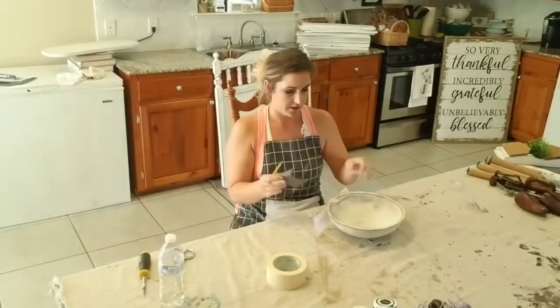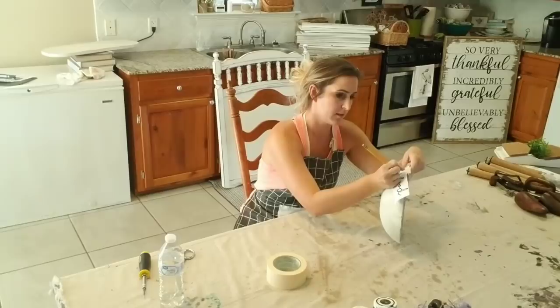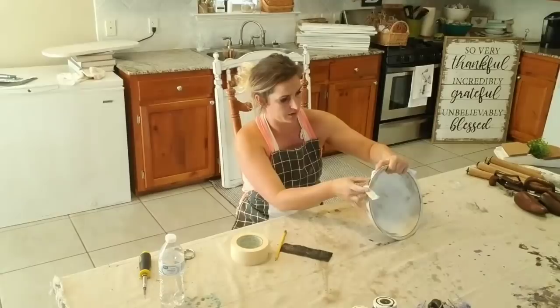And then I take carbon paper. I just have a little piece cut right now because that'll make it easier than a whole sheet. And I'll put it under my template. And then I trace. Ooh. So since it's round, I'm gonna kinda carefully do each word to make sure it goes around the bowl.